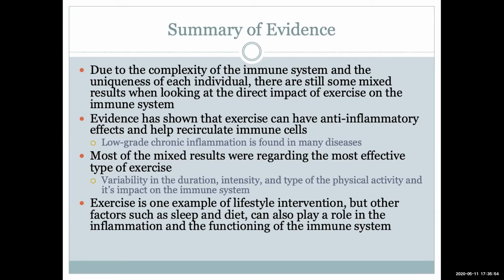Most of the mixed results were regarding the most effective type of exercise, and that was due to the variability in the duration, intensity, and type of the physical activity. And so more research is definitely needed on that. And then also, exercise is just one example of a lifestyle intervention that could be a preventative measure for inflammation and functioning of the immune system.